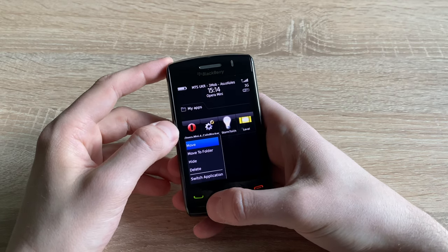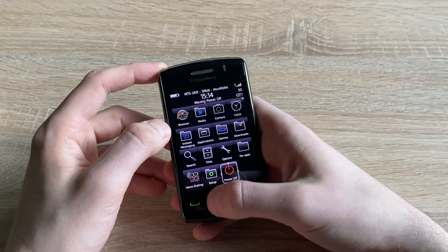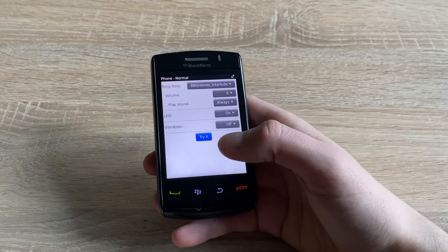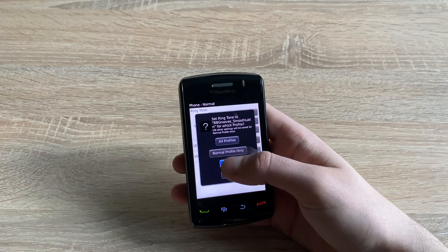At least you have a quick shortcut when you press the BlackBerry button twice, as it chooses the main option automatically, for example while saving settings. And yes, back in the day you always needed to save everything.